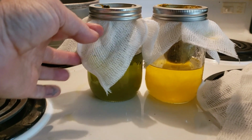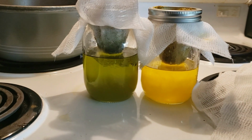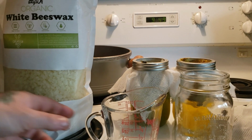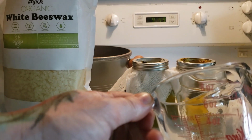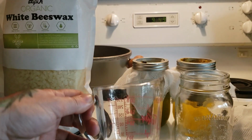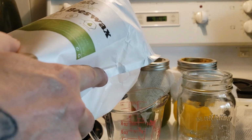So while we're going to let these ones sit and drain for a while and cool down a bit so that I can handle them, we're going to grab some white beeswax. I chose the white beeswax versus the golden. No difference. It's just I prefer the white so I can see what natural colors come out of my concoctions. We're going to grab 2 ounces of beeswax per mason jar.